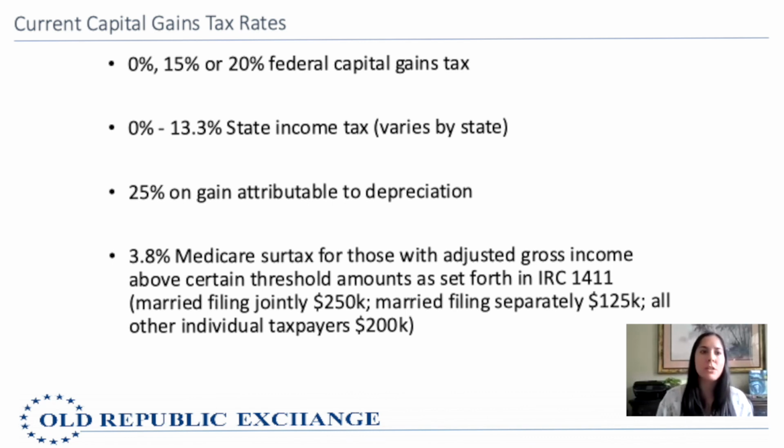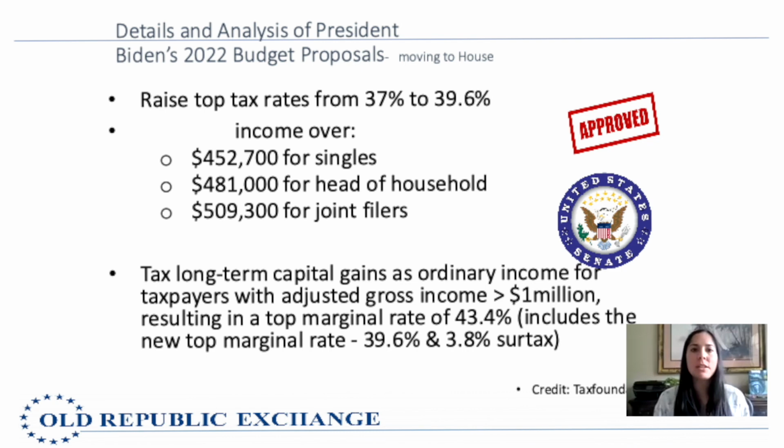I do want you to be aware of that because there are some potential changes that are coming, and that's what I'd like to address today. As of last Wednesday, August 11th, the Senate approved to move forward, moving this proposal to the House. I do want to show this to you. I think it's important for you agents to know what is driving our market, and it's this fear of potential capital gains rates.